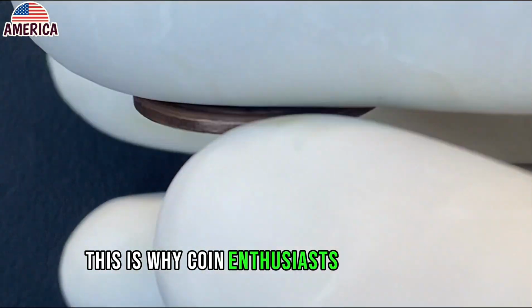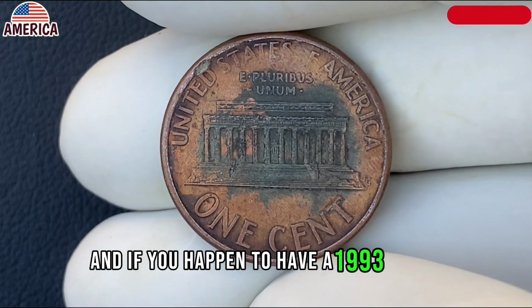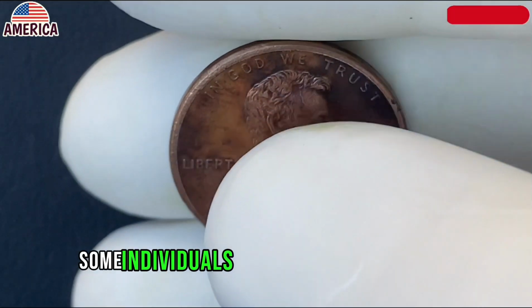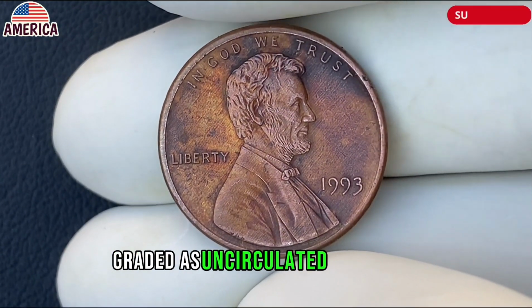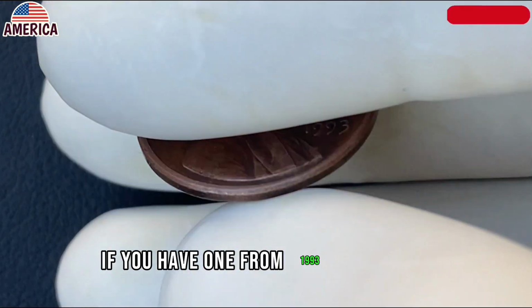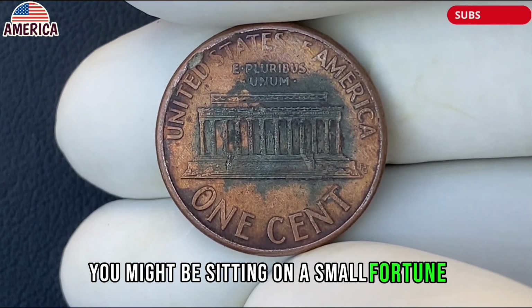Coin enthusiasts are always on the lookout for rare finds, and if you happen to have a 1993 penny tucked away in a drawer or in an old jar, it could be worth far more than you expect. Some individuals have found that their 1993 pennies, graded as uncirculated, can fetch incredible prices. While most pennies are worth 1 cent, if you have one from 1993 in perfect condition, you might be sitting on a small fortune.